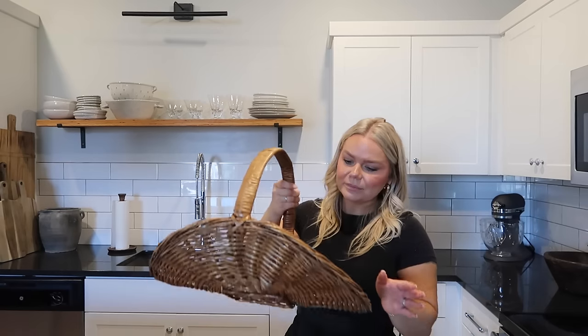I'm loving baskets. I think what really did it for me was our basket that we have in the trunk of our car, and my little French market basket, realizing how much we use them. I was like, okay, having baskets is really nice. So I found a few.